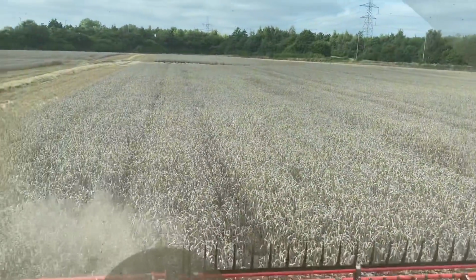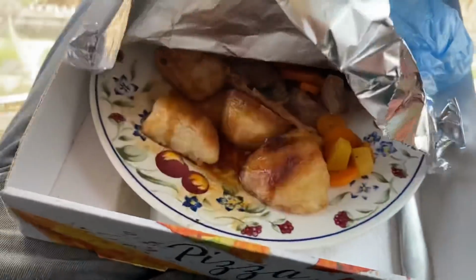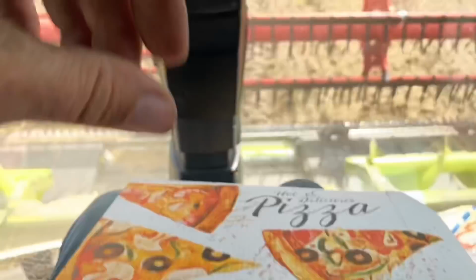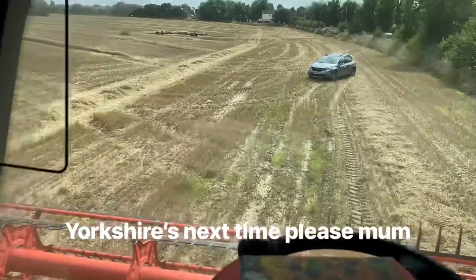It's still respectable though. Sunday delivery, but it's a roast dinner. Ooh, looks like roast lamb. And plum crumble. Off my mum. Olivia just brought it.